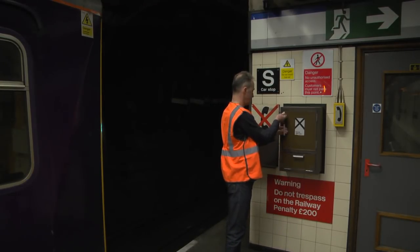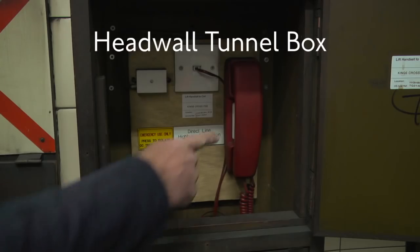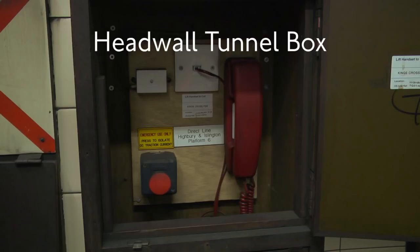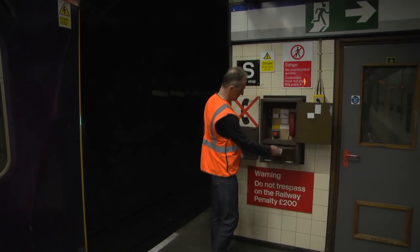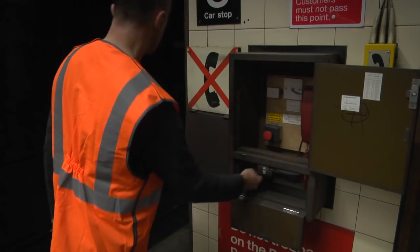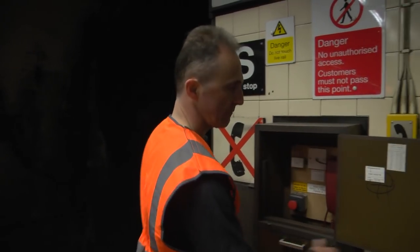Adjacent to this sign is the brown headwall tunnel box containing the red emergency telephone and the red traction current isolation plunger. In the lower part of the cabinet is the tunnel light switch. To open these cabinets, you'll require a standard carriage key.